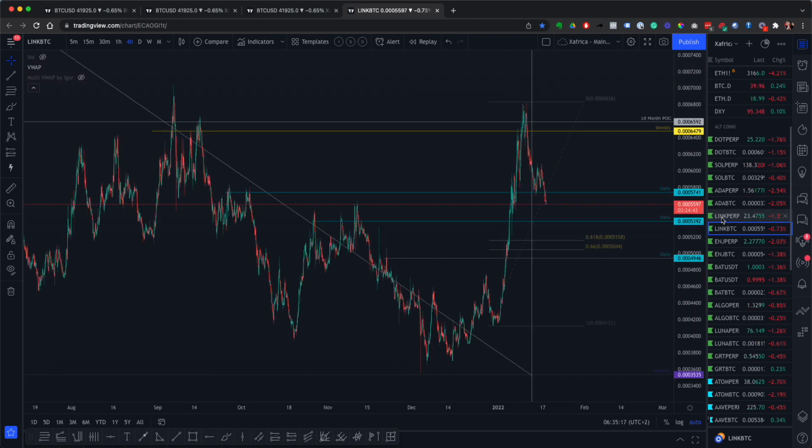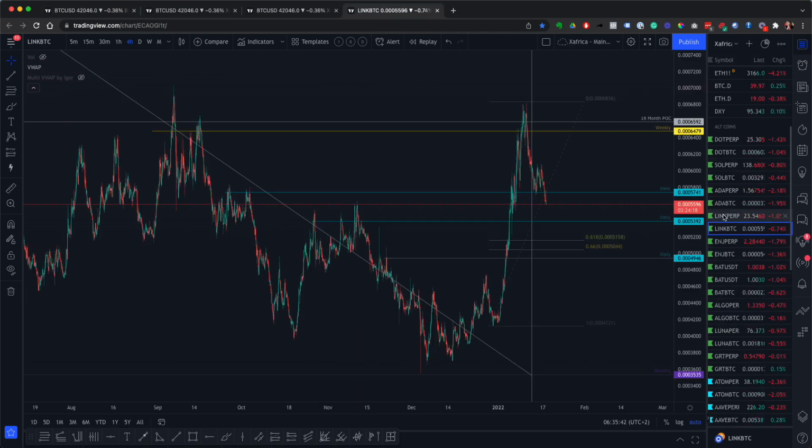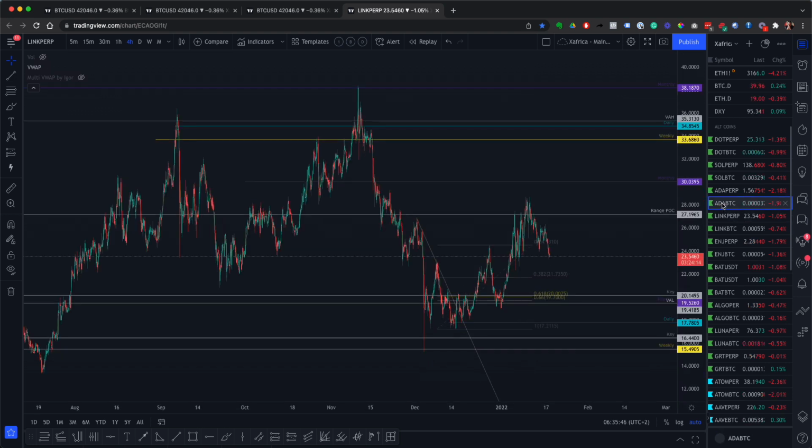Link has had quite a pullback from that run it had. So if we take the Fibonacci from that pivot to that pivot, I've still got some space to move down for a healthy move. See, Bitcoin has just taken a run, so that was the level. Anyway, it is what it is. Link there, and then Cardano.